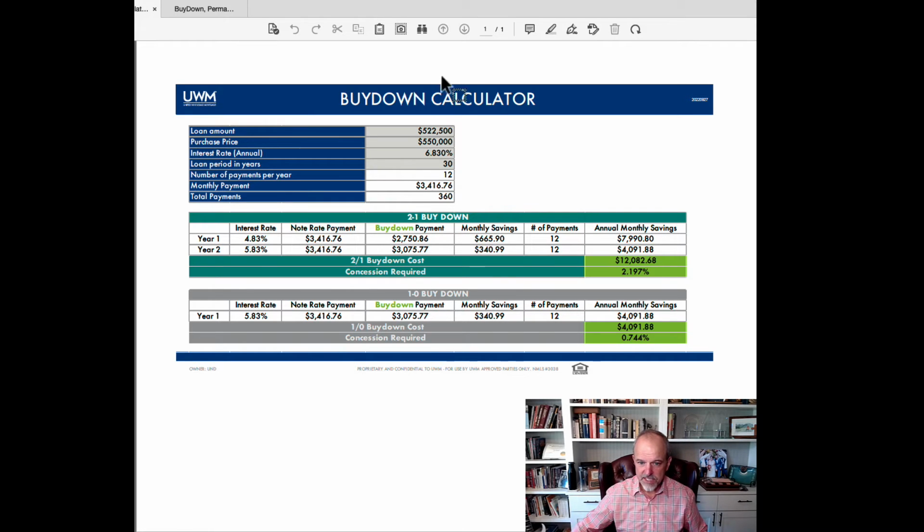And you can see what that does here. If you have a 6.830 rate, principal and interest only, on a 30-year fixed rate, borrowing 95% of $550,000, your monthly payment is going to be about $3417. But if your rate were 4.830, your monthly payment would be about $666 less. So we take 12 months of that and put it in an escrow account on your behalf. That gets deposited with the lender, and the lender uses that to subsidize your payment for that first 12 months.